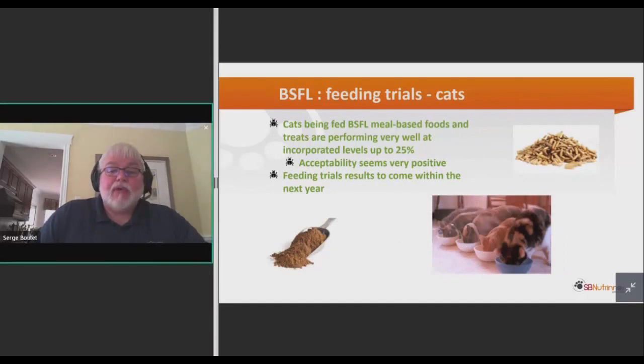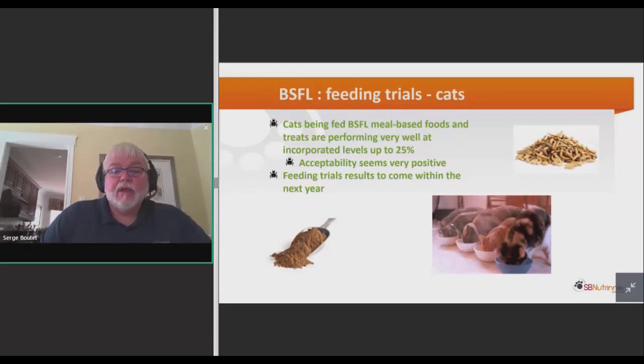So feeding trials for cats. We've seen cats fed meal-based foods with treats that are performing well, with levels of incorporation of up to 25%. Acceptability seems very positive up to now, but feeding trials results to come within the next year. As Brad was mentioning, things look very good for 2022 in terms of approval of black soldier fly larvae meal in cat foods.